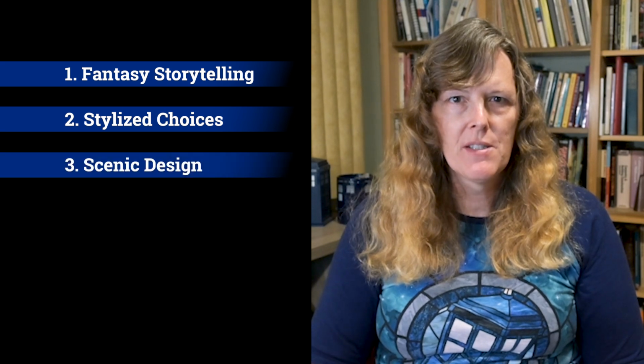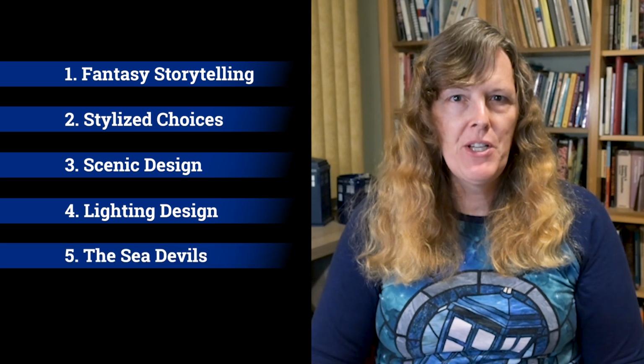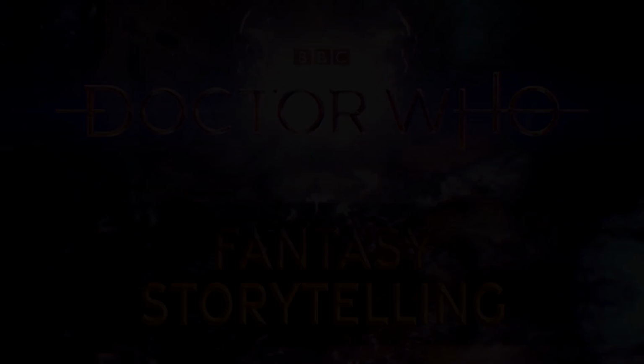Let's get to it, looking at those five components: fantasy storytelling and story structure, presentation style elements in modern retellings of traditional Chinese stories, scenic production choices, lighting design and its impact on delivery of the production, and the return of the Sea Devils.